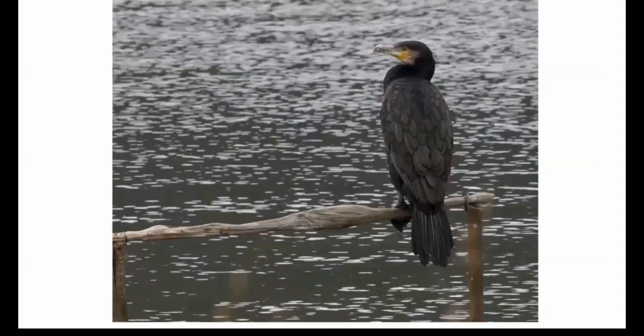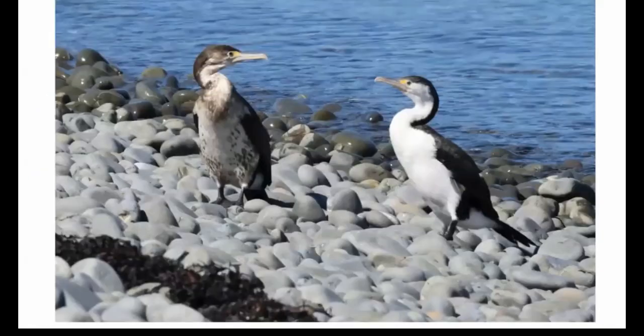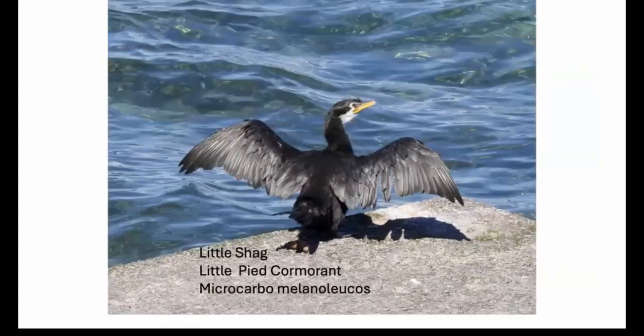New Zealand has a number of different species of cormorants. Four of them are the Great Cormorant, the Campbell Island Cormorant, the Pied Cormorant, and the Little Pied Cormorant, also known as the Little Shag. This little cormorant was drying its wings in the sun beside Lake Taupo on the North Island.